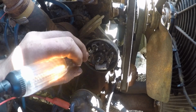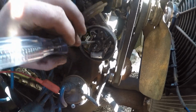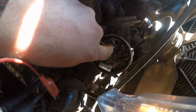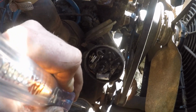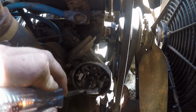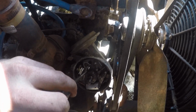Interesting. But that doesn't mean, oh, there we go. Okay. Never mind, I'm just being dumb. That's how our coil works. See how my test light comes on? That means that it's controlled with our arm right here, and it's all working as it should. So, with me turning this guy over, oh, now we got power. See, I don't know what I'm talking about. Never mind. Don't listen to me. But now we got power here.